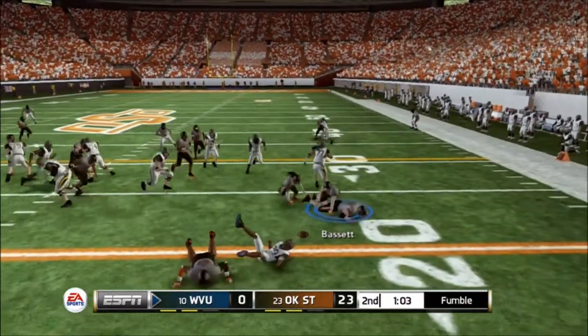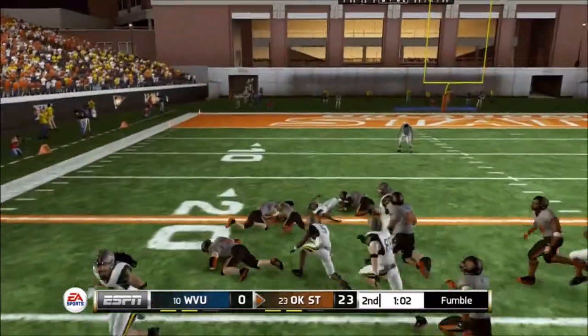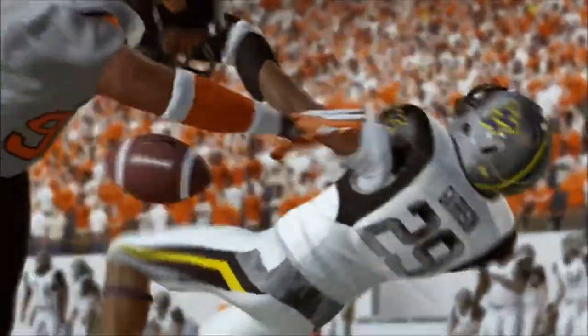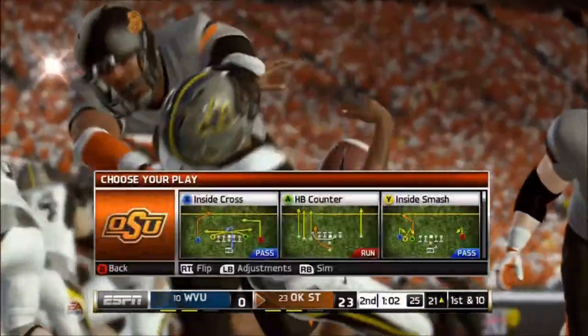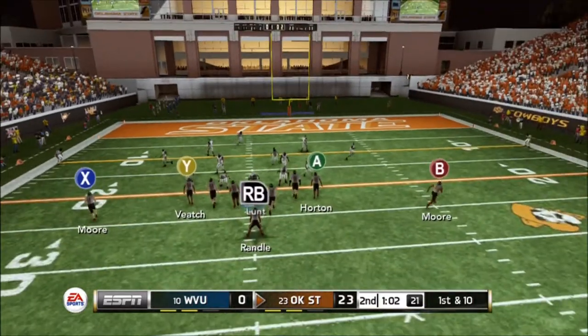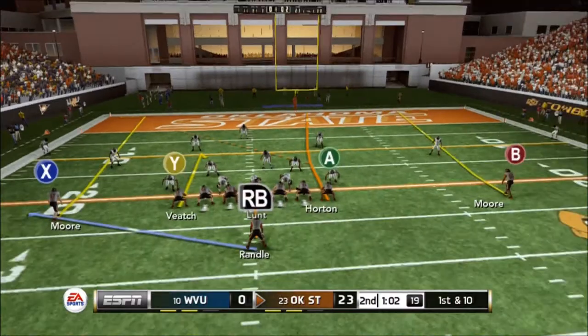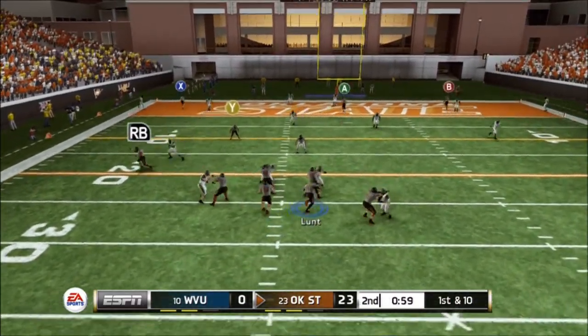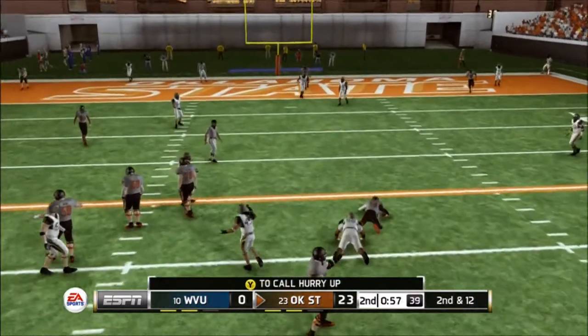The ball is loose. They fall on it. Uh-oh, this could get ugly. It's looking that way right now. They really need to hold them here so they can get the ball back and put some points on the board. Things are on the verge of getting out of hand before we even hit the half. These next few drives are going to go a long way in determining what kind of game this will end up being. He gets sacked on the play.